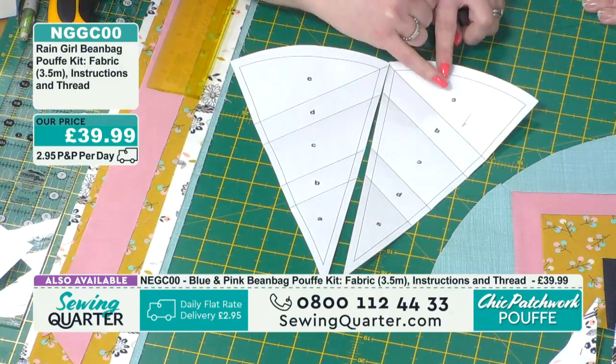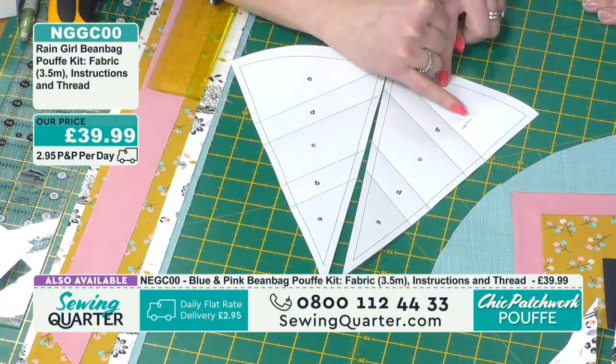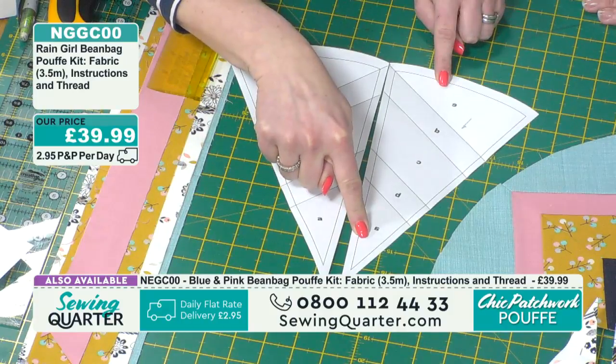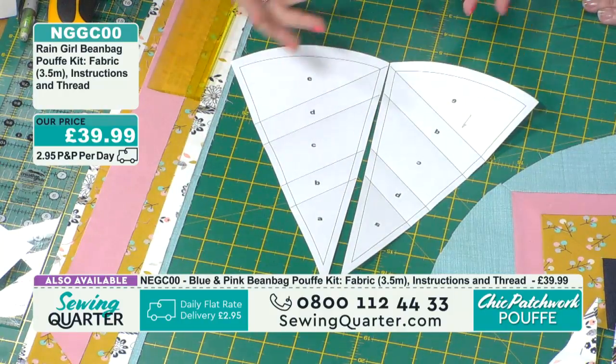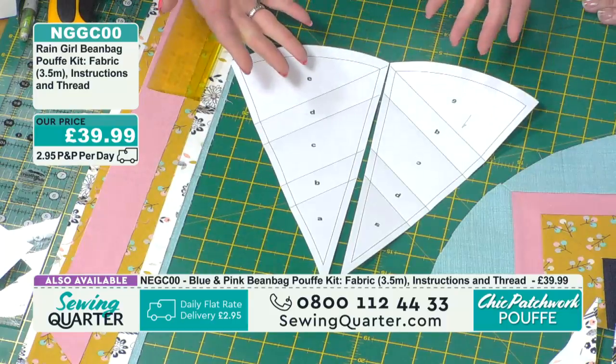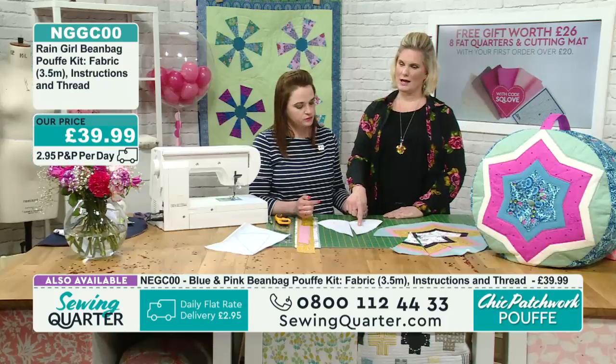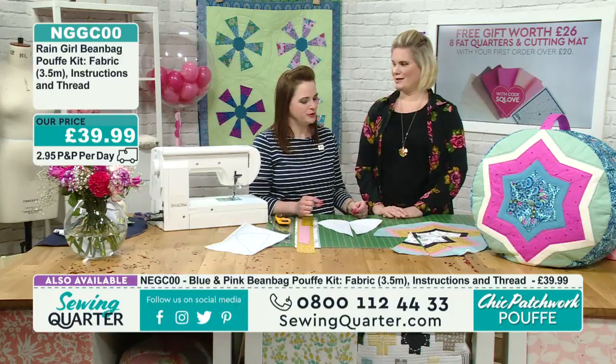So what I've done is on half of them, I drew an arrow that pointed the other way to remind me to paper piece them in this direction. So organised. I think you have to be, because you get yourself in a muddle, especially when all the pattern pieces essentially look the same. You can very easily get yourself in a muddle. Do you think that's why they've done the alphabet back to front? Maybe to give you a bit of a guide.